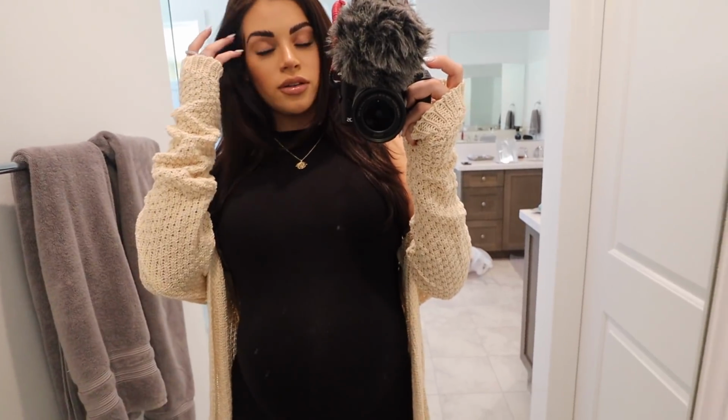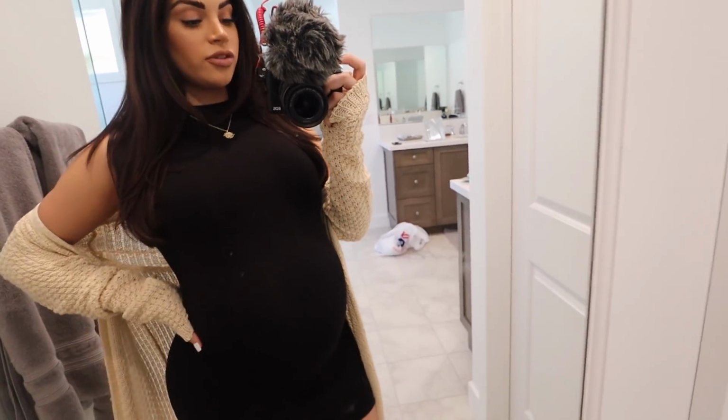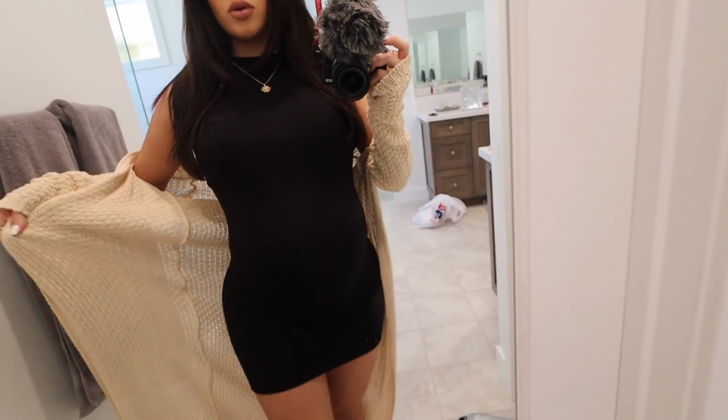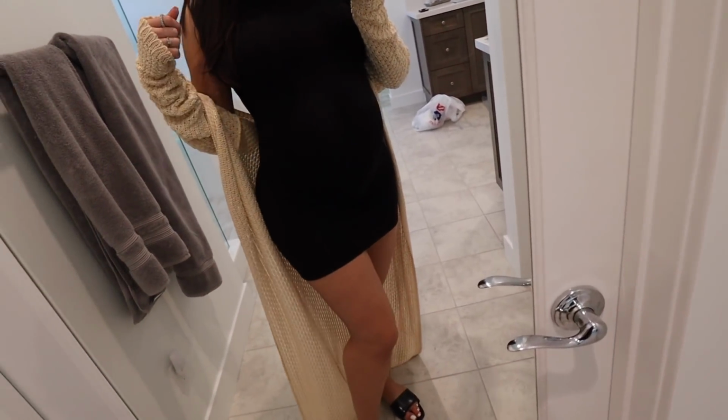I'm about to head out. I'm gonna show you guys my outfit real quick, but I'm not gonna be taking my vlog camera. I'm just gonna show the food and stuff on my phone. I'm wearing this black dress from Naked Wardrobe's Baby Mama line. Looks really cute with the bump. Then I just threw on this long cardigan from Pretty Little Thing just to help keep me warm. Then my sandals are from Miss Lola.